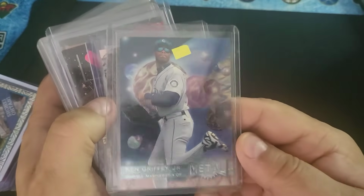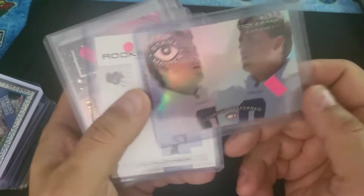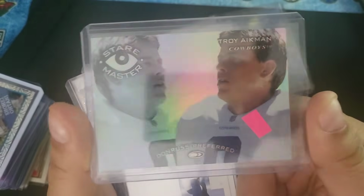This is a Griffey 97 metal base. Metal is the best ever, so I buy stuff like that whenever I see it. Stairmaster, these are actually a pretty tough pull.